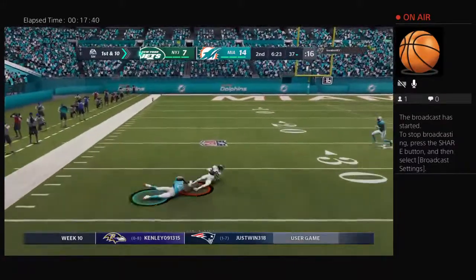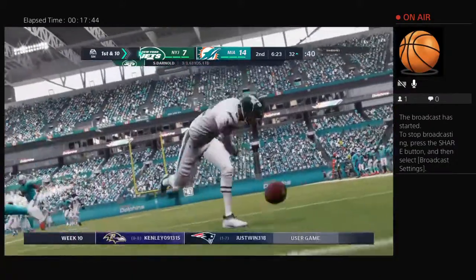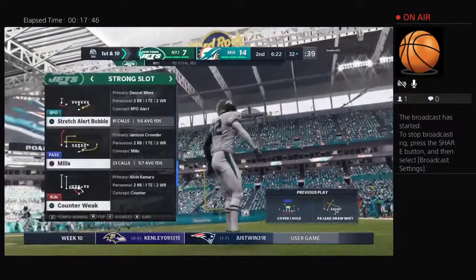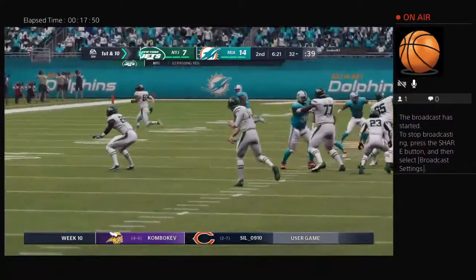Now this one complete downfield on the left side. And he takes this one down almost all the way to the 30. It'll go as an impressive 31-yard gain. First down, New York.